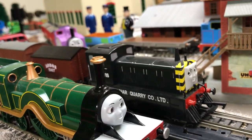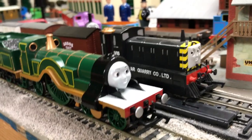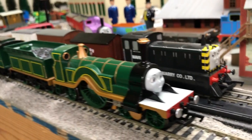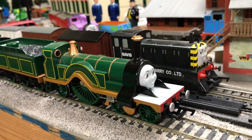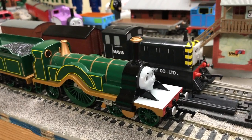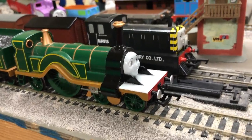All right, next up, we are going to race Emily and her coaches against Mavis and three freight cars. I know it may not seem like a fair race, but these are both really slow. So we're going to see what happens. All right, on your mark, get set, go. Oh, nobody's going. Let's do that again. On your mark, get set, go.